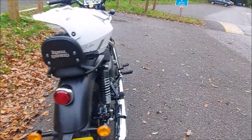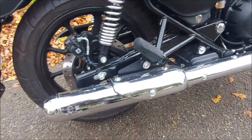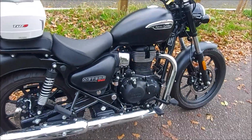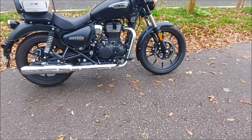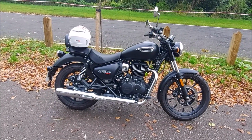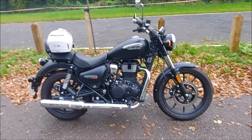Nice little backrest, rear foot pegs, I'm sure it'd be lovely with a pillion. Now your rear suspension is adjustable, very basic preload, but hey ho, what do you expect? Not an expensive bike. I've got to be fair, I'm not into cruisers in any shape or form, but I rather like this. Not something I would personally buy, but it's nice to ride. Quite comfy, goes well so far.